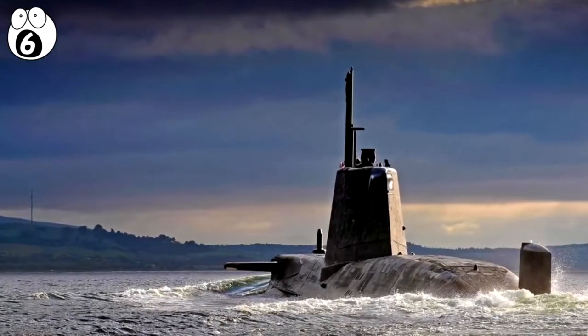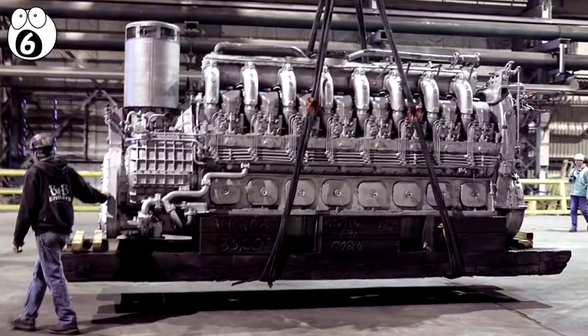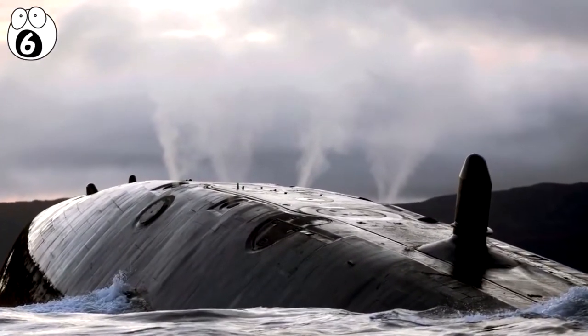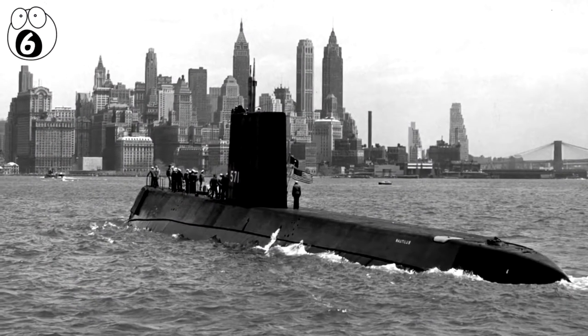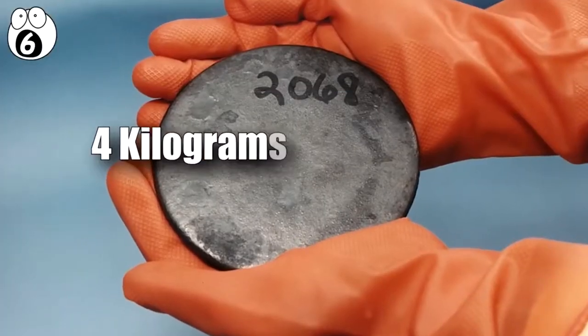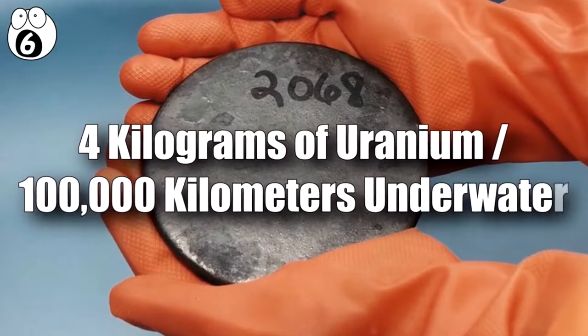Number 6. Nuclear Reactor. All of the systems on board the submarine draw power. Conventional submarines rely on diesel engines, which require refueling and release exhaust gases that give away their position. In 1954, the first nuclear submarine, the USS Nautilus, was launched, harnessing the power of the atom. With only 4 kilograms of uranium, this sub could travel 100,000 kilometers underwater.